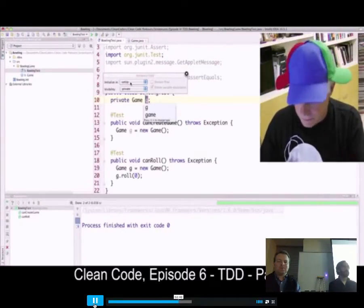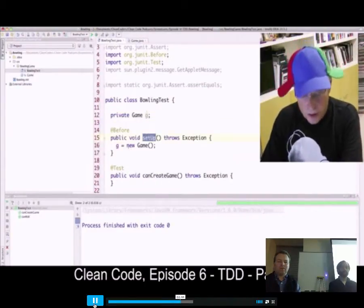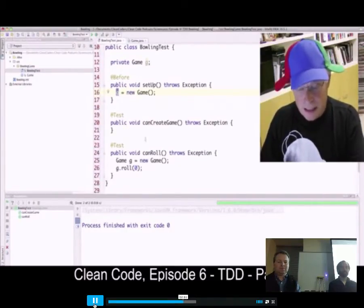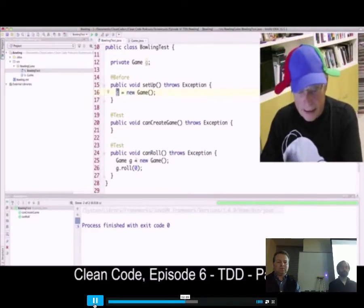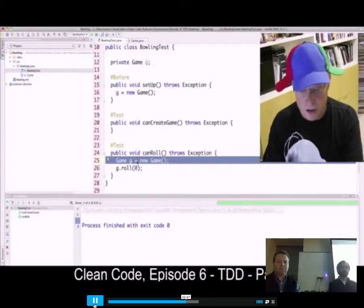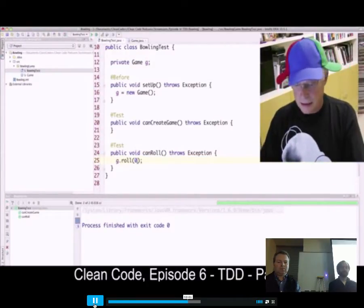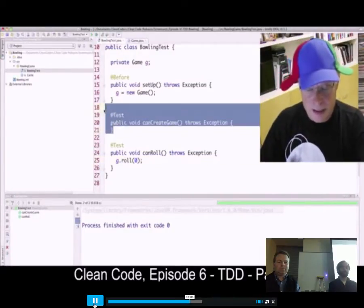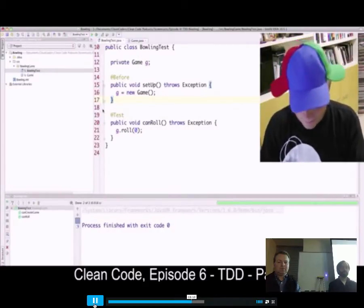I'll keep it private. Lovely. So now I've got a nice setup method. It's going to create the game. It'll put it in the private field g. canCreateGame is now empty because, well, it doesn't do anything. And I think I can get rid of that line of code in canRoll. And all of this should still pass. It does. I think I can get rid of that empty test now. This is common, by the way. You write a test just to delete it later.